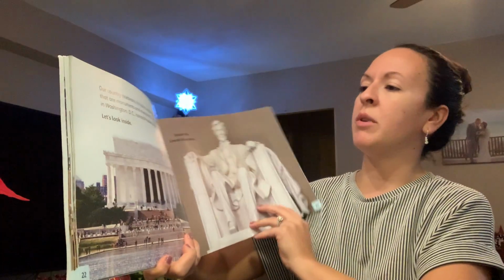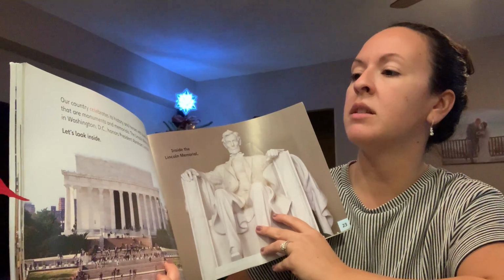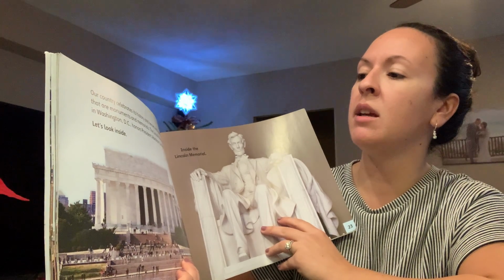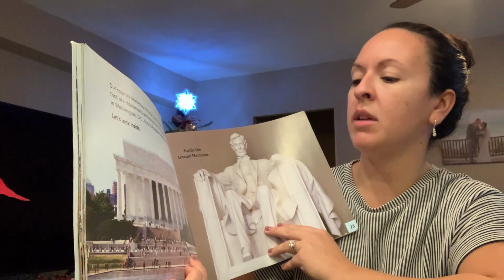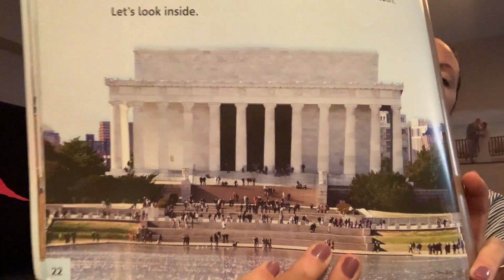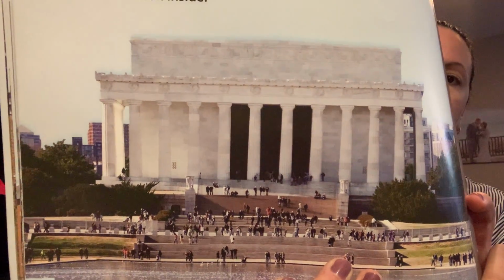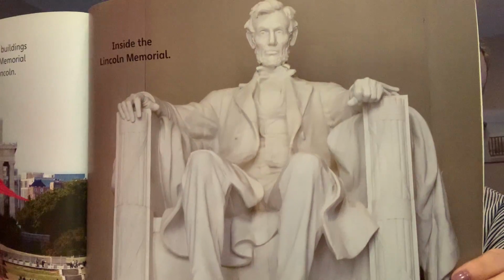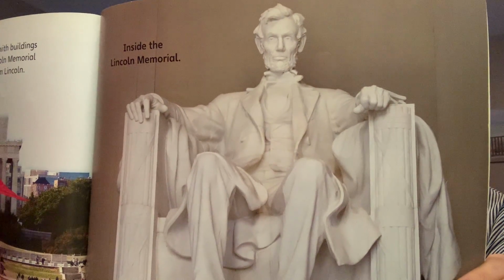Our country celebrates its history and heroes with buildings that are monuments and memorials. The Lincoln Memorial in Washington, D.C. honors President Abraham Lincoln. So let's look inside. This is the Lincoln Memorial. That's President Abraham Lincoln.